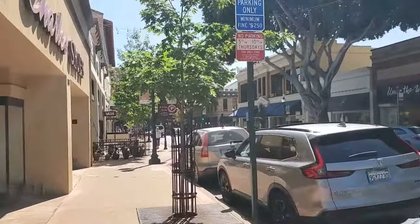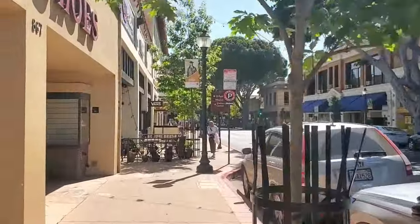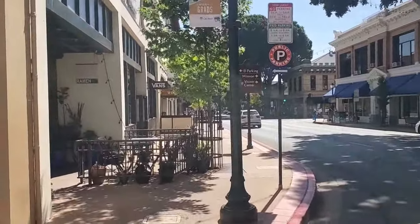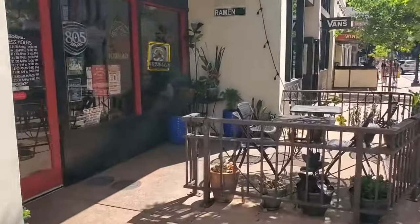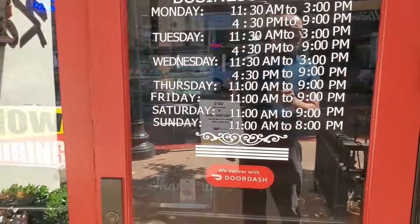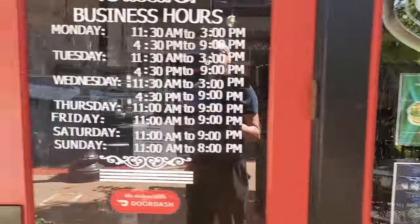It's about 3:30 in the afternoon right now, and starting to warm up a little bit. Probably because I'm walking around, I feel a little warm. Here's that ramen joint I was talking about. It's their hours. Of course, they don't put their menu up because they don't want you to see how much they're charging for a bowl of ramen.